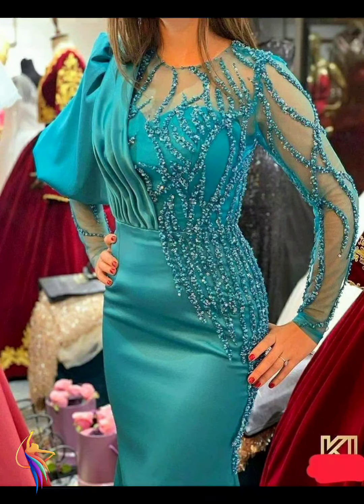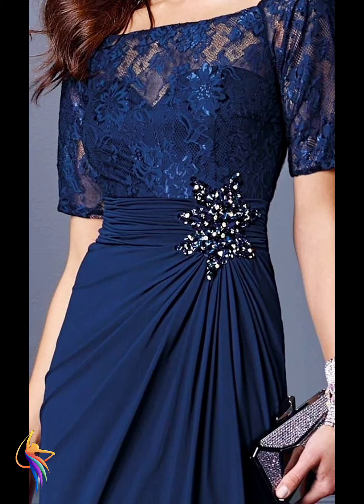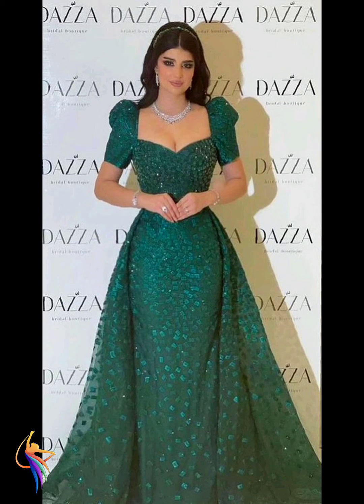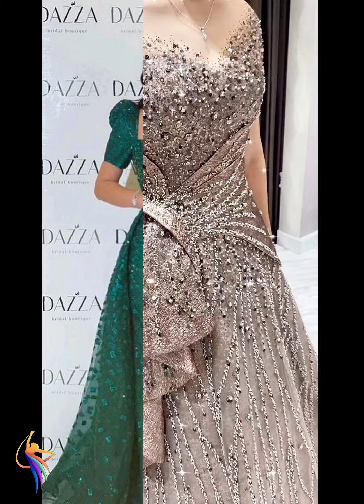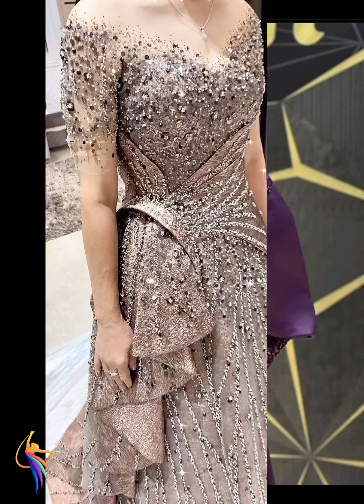And wow, one-sided sleeve embroidery, you can see, really beautiful. And a blue color with half sleeve, an amazing dress fashion. And a celebrity look, you can see an amazing dress idea. There are beautiful dresses you can see in this video today.